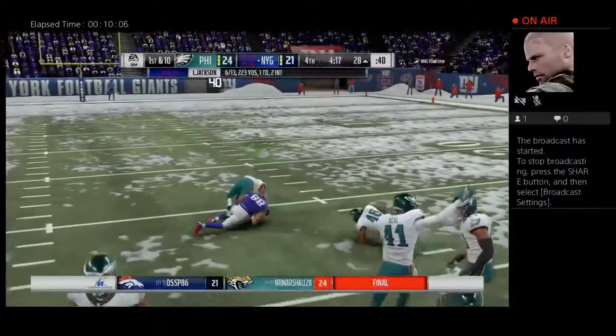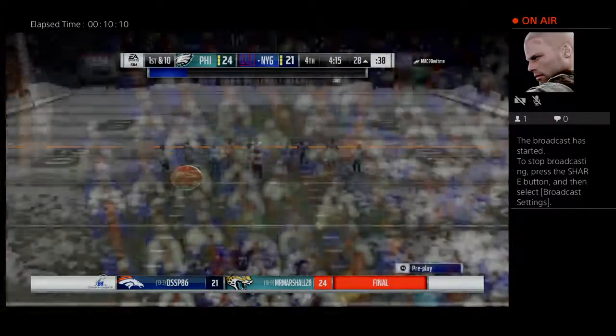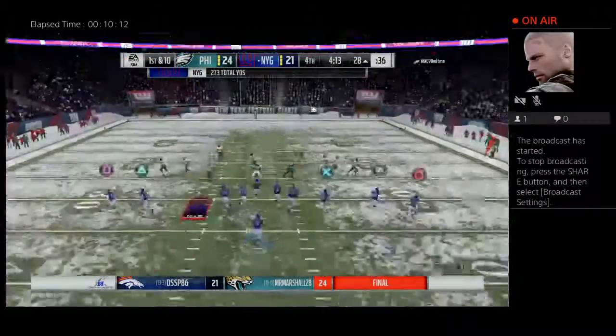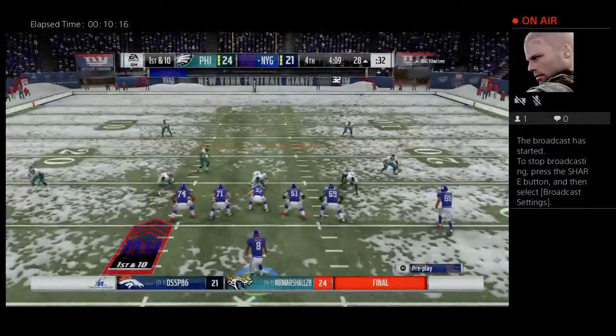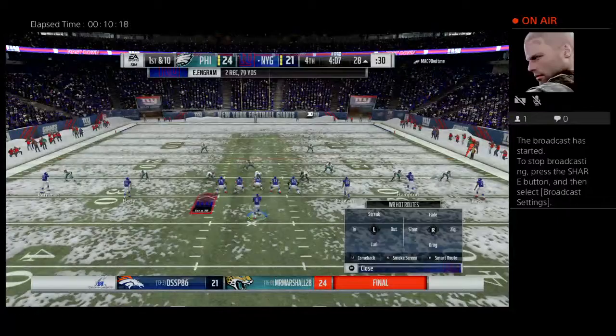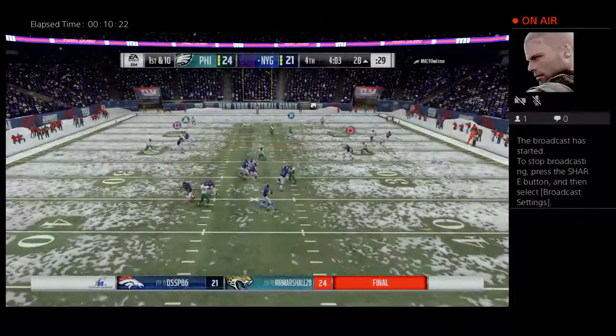Takes it all the way down to the 28-yard line. It's a big-time play there for the G-men. 47 yards. So now then, the big play has him all the way inside the 30 now, 1st and 10. Jackson.